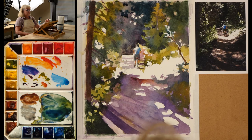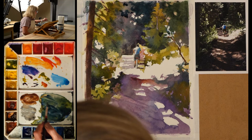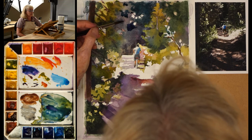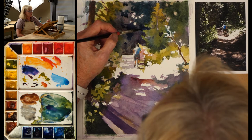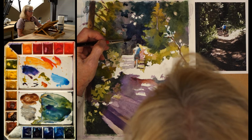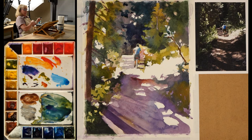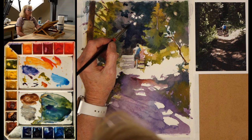I like this pine tree a little better when it had the softer edges, but I do think it needs that darker value back here. Yeah, that helped to indicate that there's more layers of leaves and things going on back here.